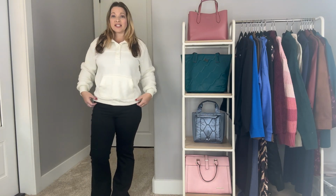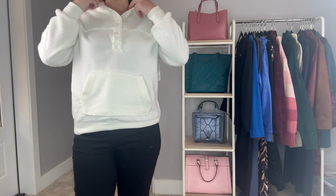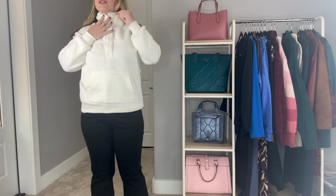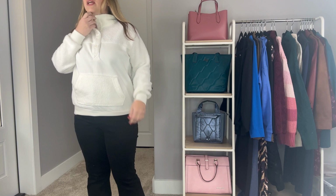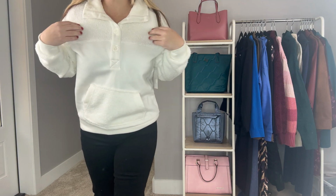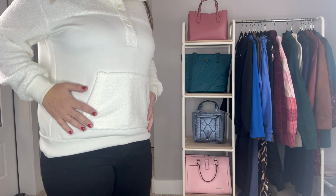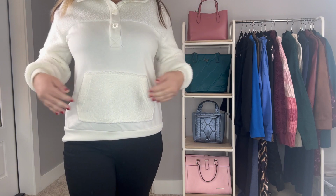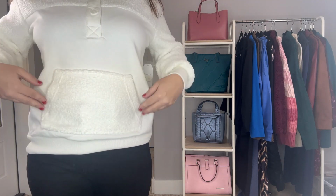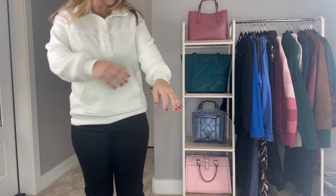Moving on to the last top, it's this great pullover that does have this button detail. Now you can put it all the way up so that you have it nice and cozy on your neck, or you can roll it down like me, leave it unbuttoned. The top of this has that Sherpa material, and then you have a regular sweatshirt style material on this bottom part, and then your kangaroo pocket has that Sherpa material. And then in the back you can see it's just a regular sweatshirt style. So it has that mixed material.